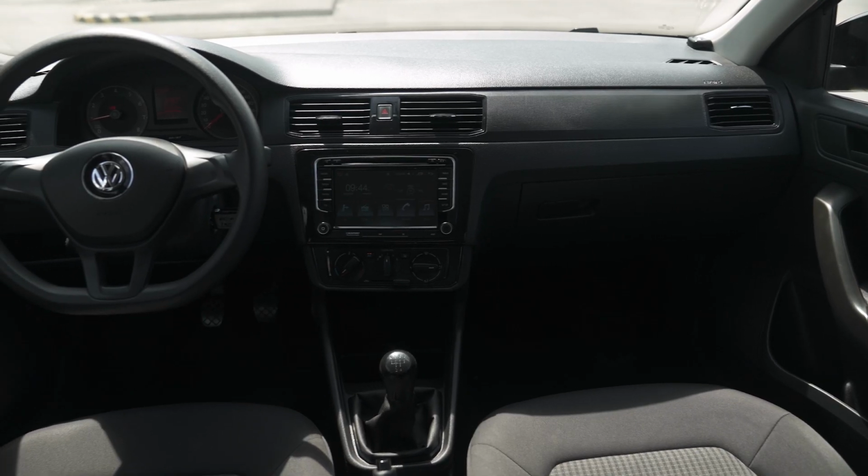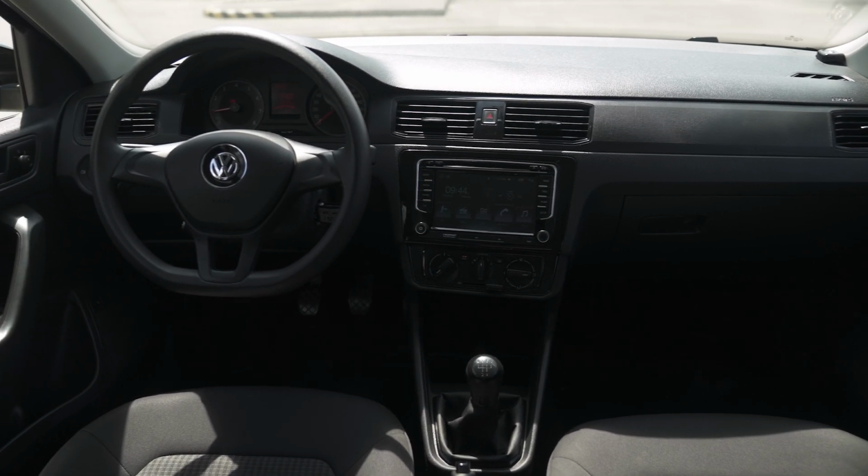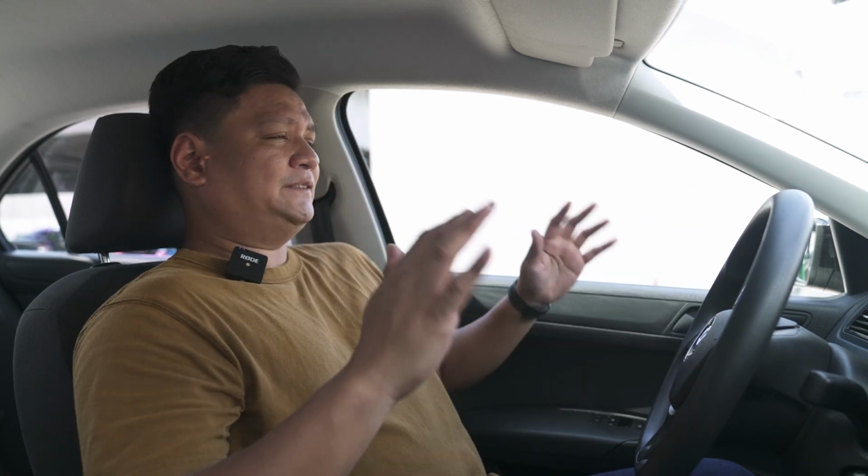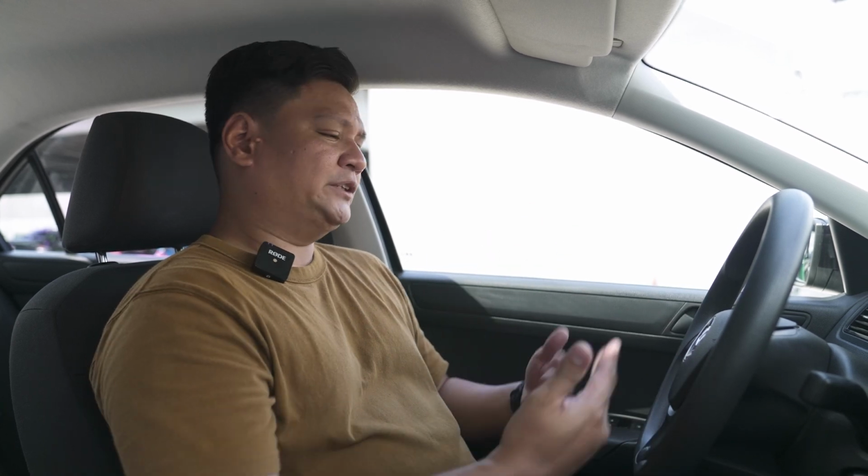You don't get a center armrest though, which is a bummer, but that's okay. It's definitely one thing that I would miss in this car. And yeah, probably in city driving, you won't be looking for it too much, but during long drives, if you just want to relax your body, that's important, so you won't feel any fatigue or stress while driving. You need that center armrest, but it's not there.